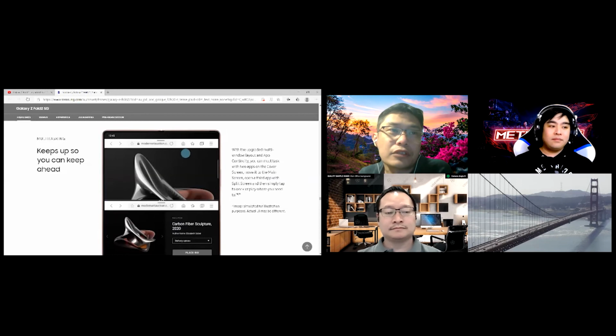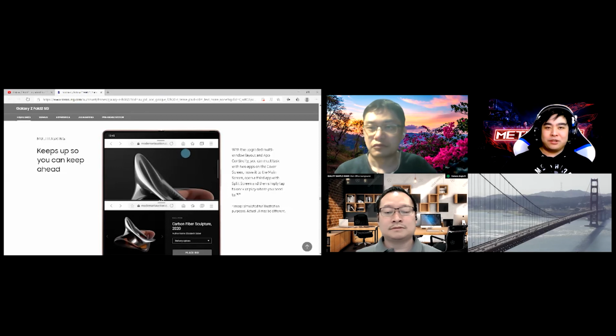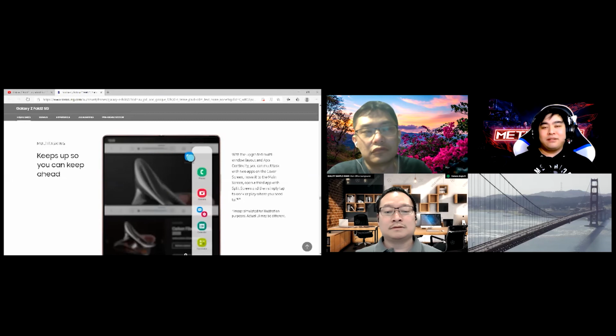Maybe you can tell us a little bit about the display, refresh rate, all that kind of stuff. Refresh rate and display, they practically got it from the Note 20 series as well. So it's the highest rated Gorilla Glass for the outside panel, and effectively the same camera modules. It also has the 120 hertz refresh rate.